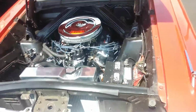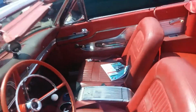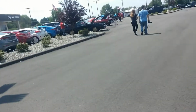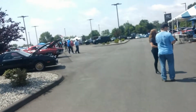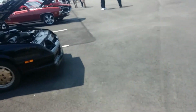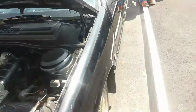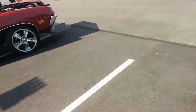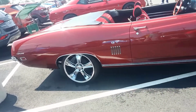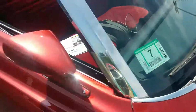Oh, it looks like a Ford Falcon. It's like a Chrysler model, maybe a Dodge. It's like an Oldsmobile Torino. It's actually a Ford.